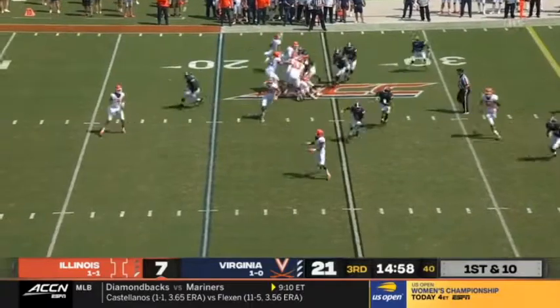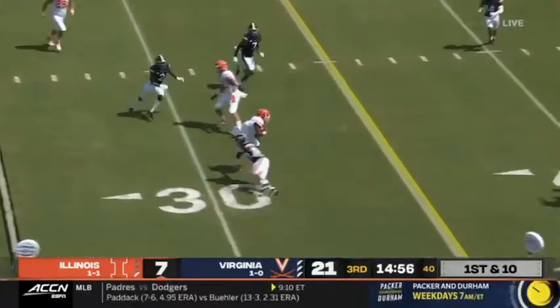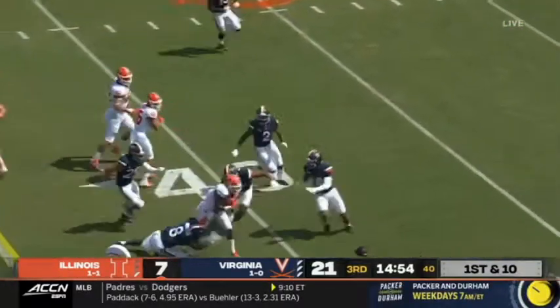Sitkowski now in the fake to McCray. Nice catch by Williams. Makes one man miss. This is what he does in traffic. Bangs into his own man, but stays.